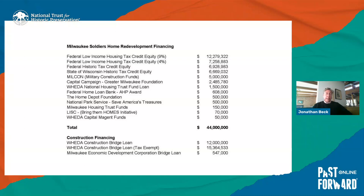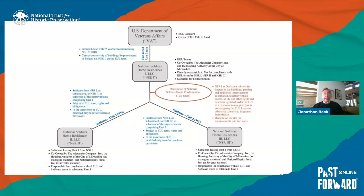There are about 13 layers of financing, but we used both the federal low income housing tax credit at 9% and the non-competitive federal housing tax credit of 4%, federal historic equity of nearly $7 million, and state of Wisconsin historic tax credit equity of $5 million. When it was going through tax reform, the pricing for the credits dropped when we went from a 35% corporate tax rate to 21%. Given that we had lined up the other sources of financing, they ended up contributing $5 million of military construction funding. We partnered with the Housing Authority of the City of Milwaukee, where we're 50-50 partners with their tax credit investor, and we have a 75-year enhanced use lease with the U.S. Department of Veterans Affairs.